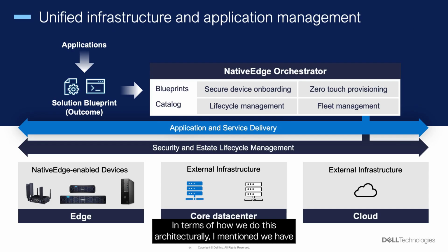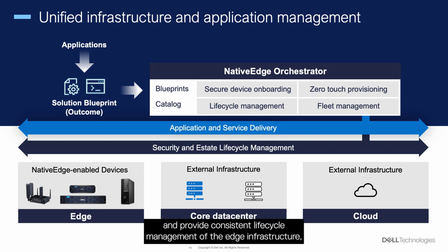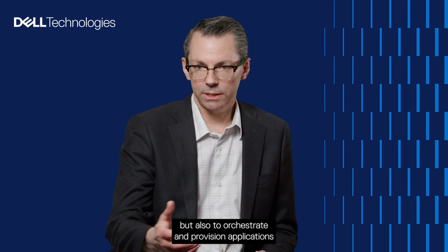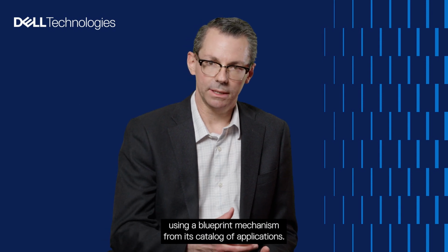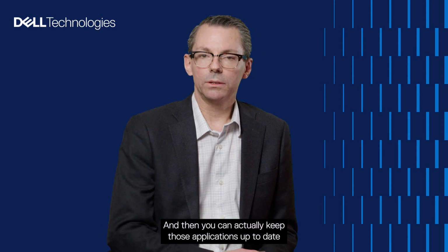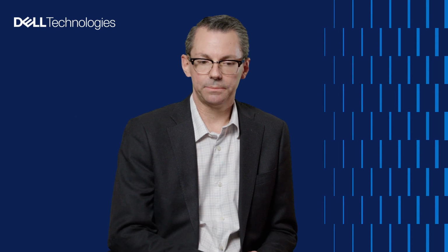In terms of how we do this architecturally, I mentioned Dell NativeEdge has a centralized orchestrator. That orchestrator is built to be able to reach out across all of your edge estate and provide consistent lifecycle management of the edge infrastructure, but also to orchestrate and provision applications using a blueprint mechanism from its catalog of applications. And then you can actually keep those applications up to date through that same mechanism.